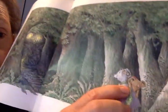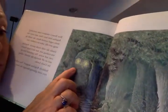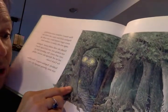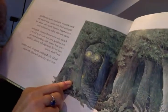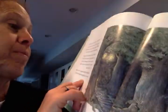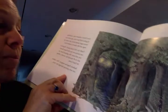Look at him. He's so scared. And that looks like the eyes of an owl. And owls eat mice, too. It may not be, but they don't know, and it's frightening. But she made up songs and silly jokes to comfort him.